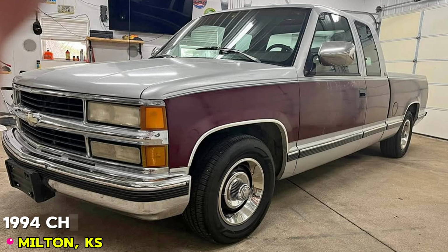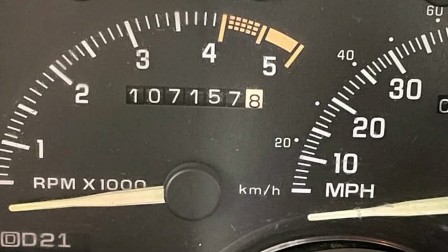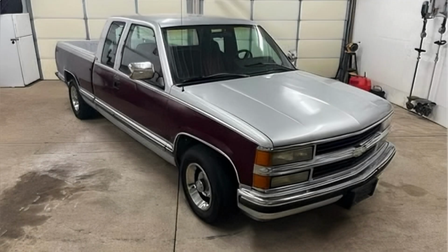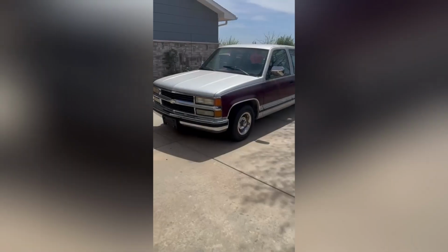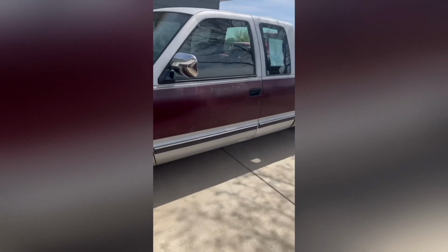Number 3. 1994 Chevrolet 1500, price $10,000. This Silverado is a remarkably well-preserved truck with only 107,000 miles on the odometer, showcasing its low usage over the years. It features a smooth automatic transmission and a sleek silver exterior that maintains its classic appeal.